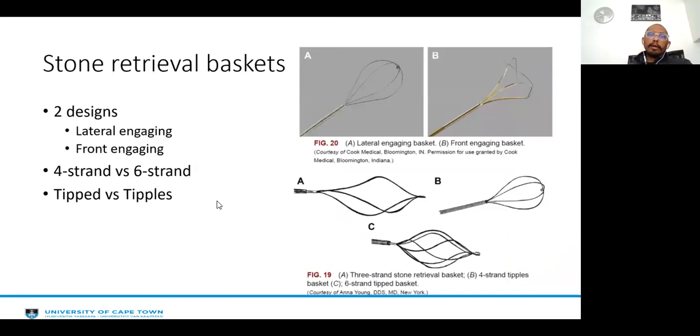So looking at our workhorse for sialolithiasis, it is the baskets. You get 2 different designs, the lateral engaging and the front engaging. Type A here on the left is the lateral engaging. These are the ones that we use. And then on the right-hand side, you get the front engaging.